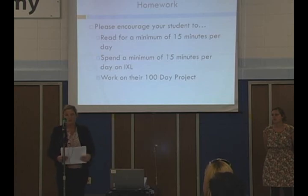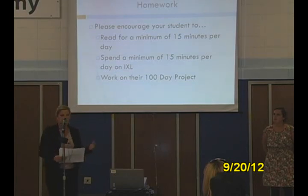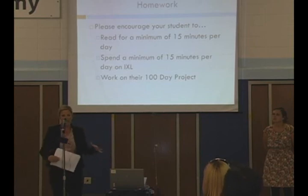The 100-day project. Those sheets are due tomorrow. It is the pre-plan. We sent it home about 2 weeks ago. We have extras in our classrooms tonight if you need them. We really want to encourage you that this is a student-led project. It is also going to be presented in February, so you have from now until February to be working on it. So if it's something that you want to take 10 minutes every night and work on with your student, we really encourage that.